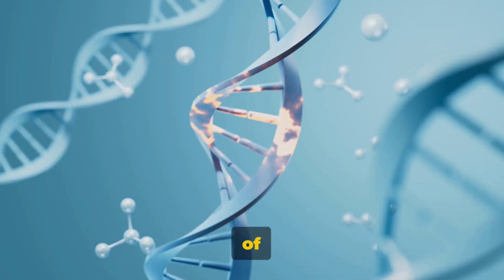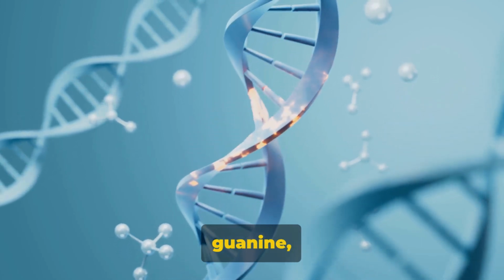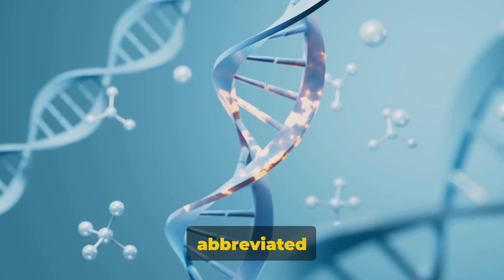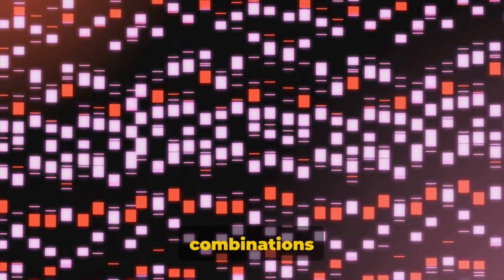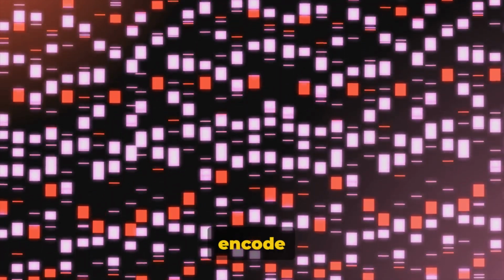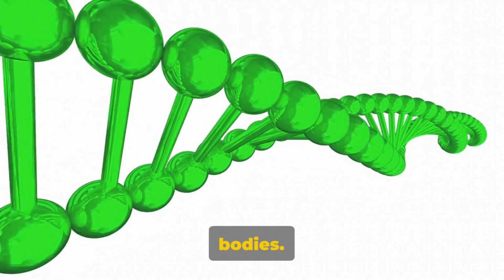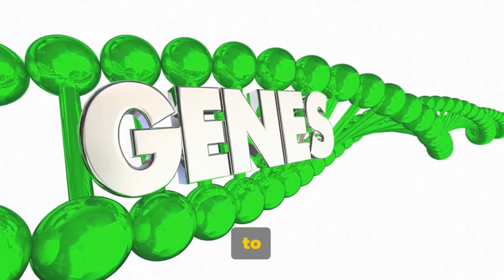There are 4 types of nitrogenous bases in DNA: adenine, thymine, guanine, and cytosine, often abbreviated as A, T, G, and C. Just like how different combinations of words can make different sentences, different combinations of these bases can encode various instructions for our bodies. They tell our cells what proteins to make, how to function, and even when to divide.